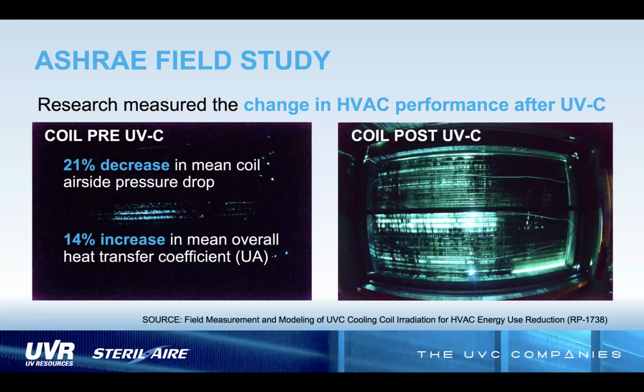This picture is one that came out of an ASHRAE funded study, which was commissioned to show the effectiveness of UVC, and it was conducted by Penn State researchers, and they found that UVC reduces the average pressure drop. Remember, we talked about that pressure drop and we talked about heat transfer, but UVC, as found in this ASHRAE field study, reduced the average pressure drop on the amount of energy needed to push air through the coil by 21%. So when that coil is cleaner and when it's running more efficiently, air passes through more easily.